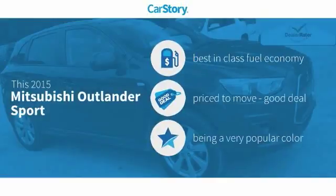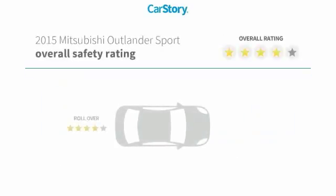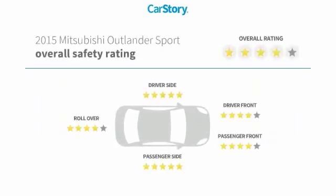Story research indicates this vehicle as having best-in-class fuel economy. A good deal. Features also include alloy wheels, cruise control, steering wheel controls, hands-free Bluetooth integration, and has been listed as an IIHS top safety pick with these ratings.